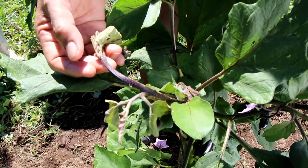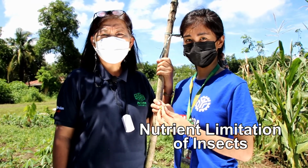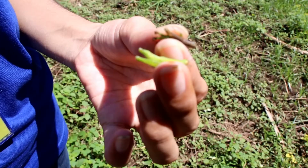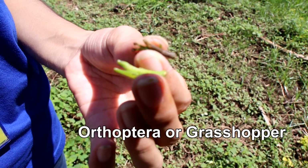With Abby, my undergraduate student, we are trying to look into the nutrient limitation of its cropping system model using the most abundant insect orders that we find in the area. And for this, we have the order Orthoptera, which are the grasshoppers.